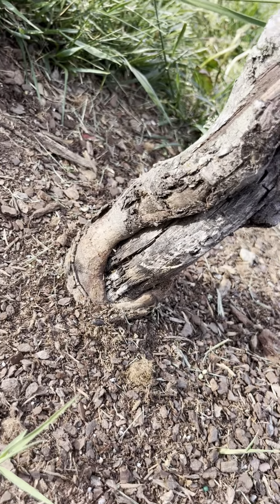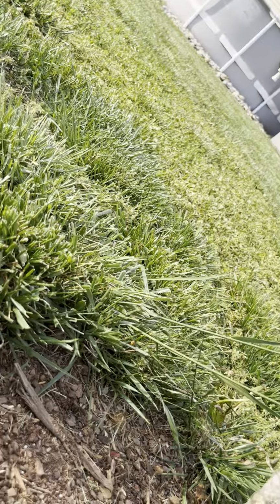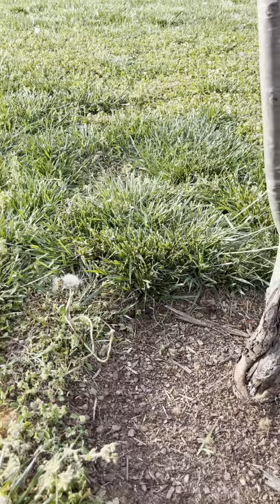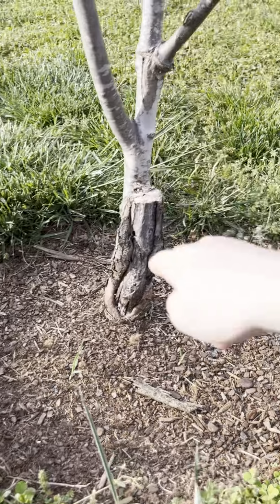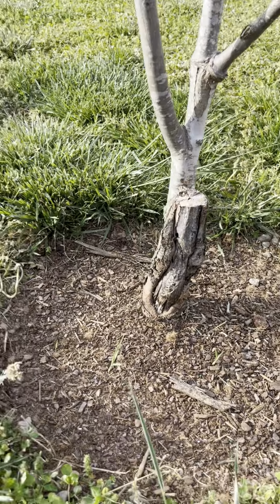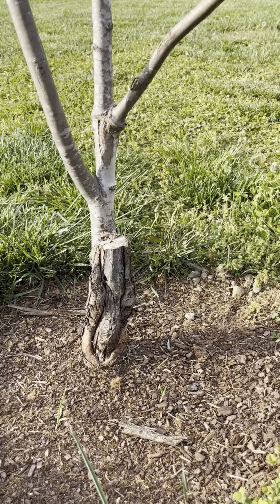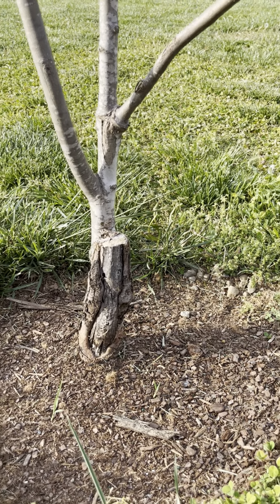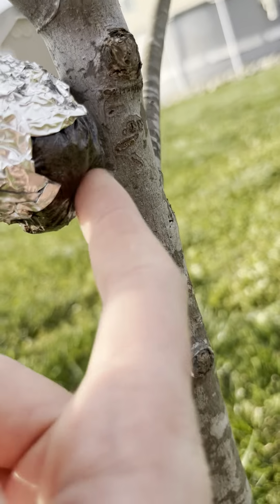Look at all of them. I'll make sure they come out. I'll cut the inside of that. That is just embarrassing. Those ants should be embarrassed. And whatever, I'll know when it roots, because that right there.